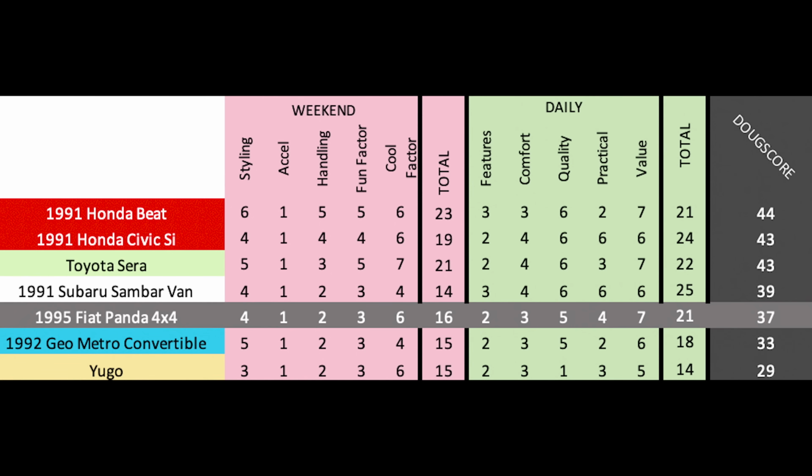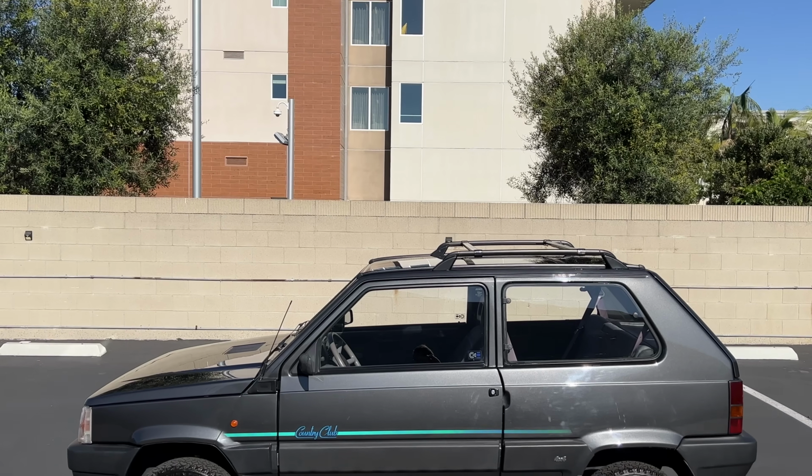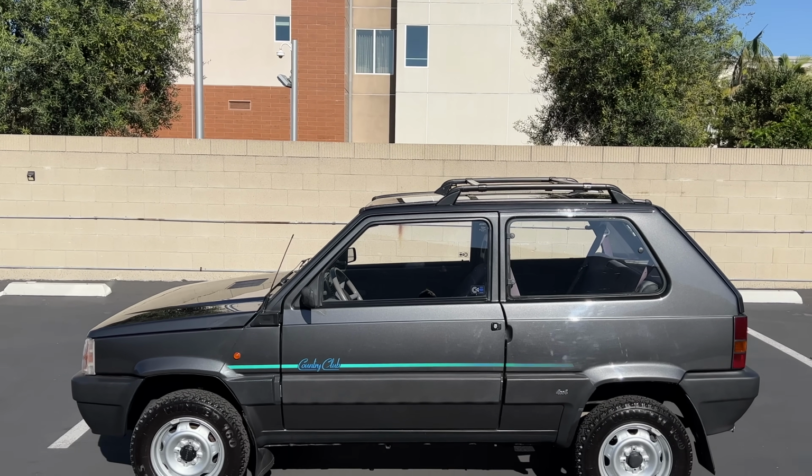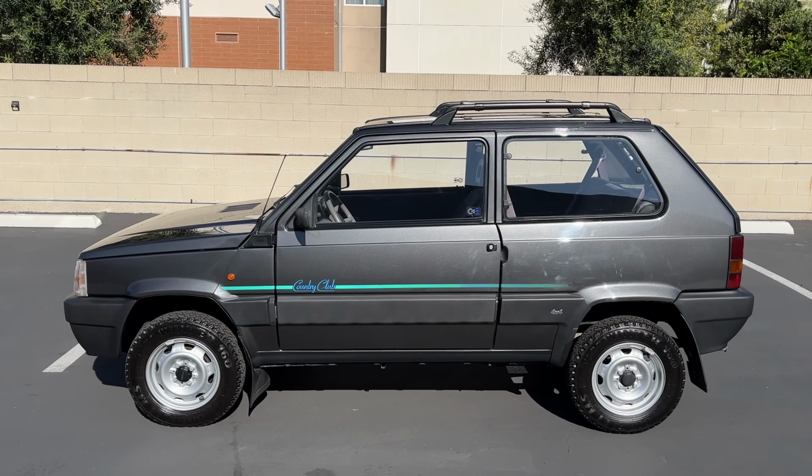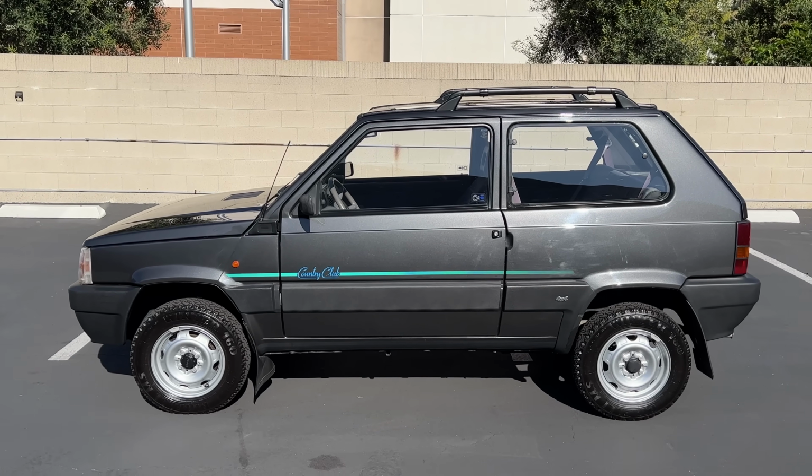And the Doug score is here, 37 out of 100, which places the Panda here against other similar cars I've reviewed. This car is a riot, incredibly small and underpowered and ill-equipped, but also an icon in Italy and a cool and special car, particularly for the money. I've always thought the Panda was cool. Every time I've gone to Italy, I've always wanted to see what it's all about. And now I know, not really all that much, but at least it's charming and cute.